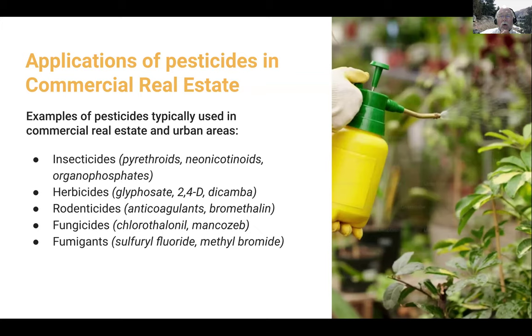You are probably never going to see a fumigant unless you're in Southern California or South Florida, someplace where there's a dry wood termite problem, and the building is built out of wood. Most commercial buildings don't have a lot of wood in them. You probably won't see any fungicides. You might in the form of disinfectants, mold and mildew products, even anything that says it's a disinfectant. Even Clorox has an EPA registration number and technically is a pesticide.